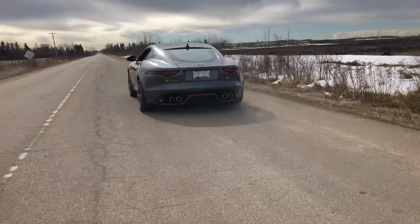Life's too short to drive boring cars. So we all work really, really hard for our money. And when we go out to buy a new or slightly used vehicle, we want to make sure that it's going to be fun, reliable, and very cost effective. We don't want it to cause us a whole lot of problems.